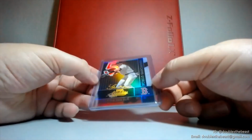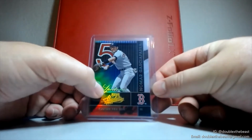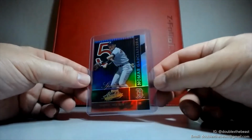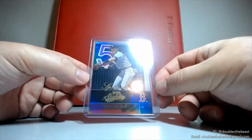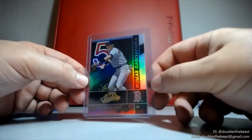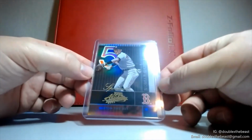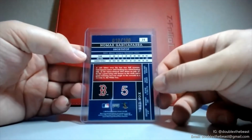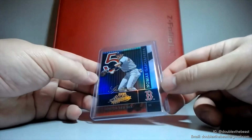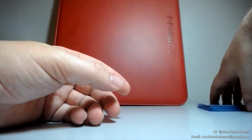Up next, 2002 Playoff Absolute Memorabilia, and this is the Spectrum. You can see right here, right above the product logo. It just looks just like the base card, except Playoff didn't make refractors, but essentially it's just a reflective refractor top finish on it. These are great cards, they're not expensive at all. It's numbered to 100, and definitely worth picking up just because they're so cheap and nice to grab.